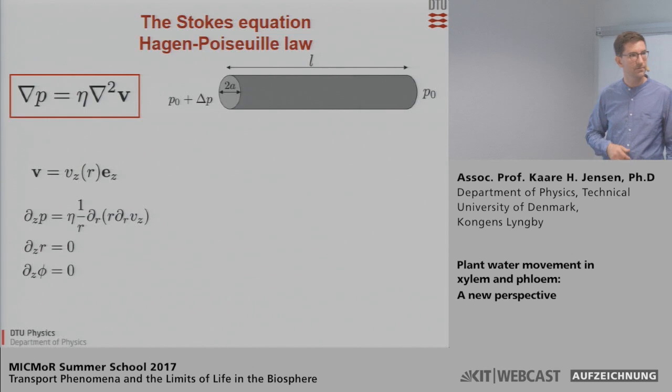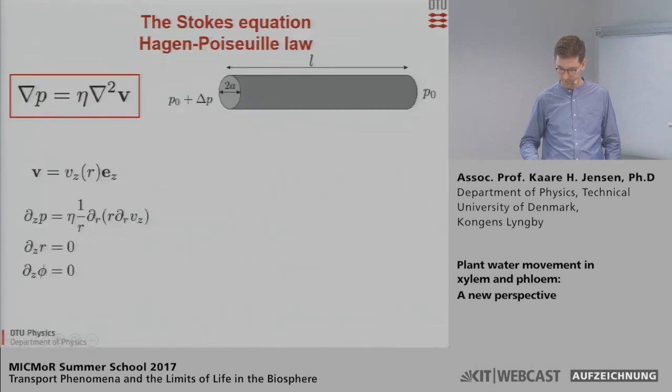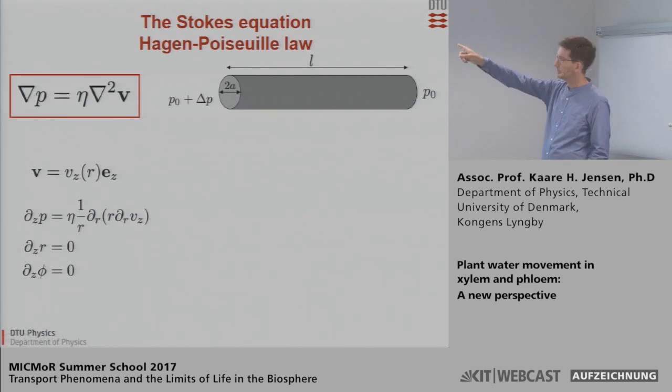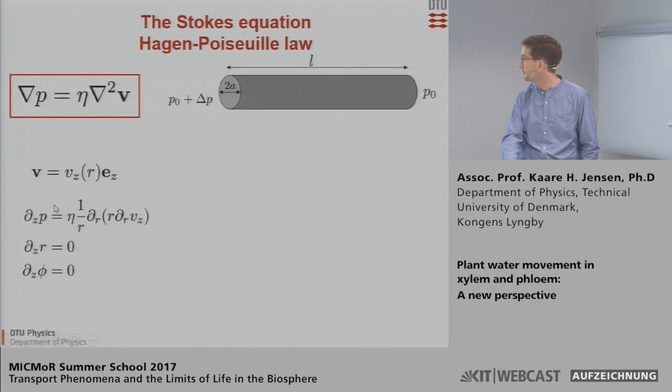Okay. So now, before the coffee break, I just want to briefly show how you go from the Navier-Stokes equation to this Hagen-Poiseuille relationship, right? So I now have only pressure terms and viscosity terms in my equation, and I have this pipe. It has some radius a, length L, and a pressure difference delta P applied across. And I assume the velocity is only along the z direction, along the pipe, from left to right up here. So that is what I write over here.